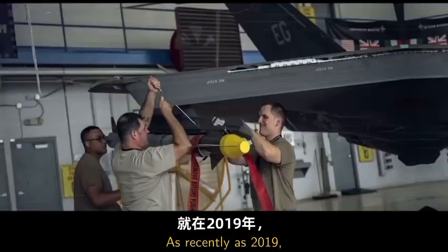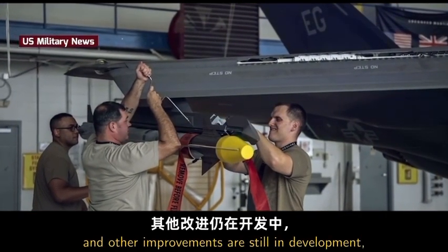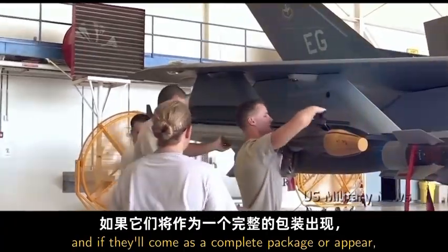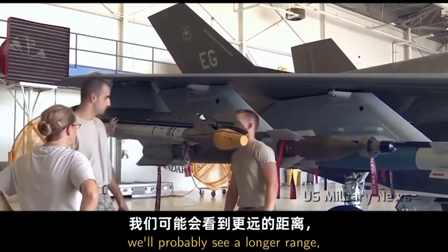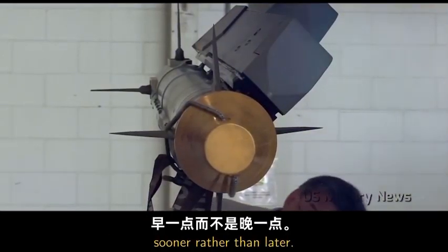As recently as 2019, budget documents show that this and other improvements are still in development. So exactly when they might arrive, and if they will come as a complete package or appear piecemeal remains to be seen. But regardless, with this latest contracting announcement posted, we'll probably see a longer range, fully modernized, and more deadly Sidewinder sooner rather than later.